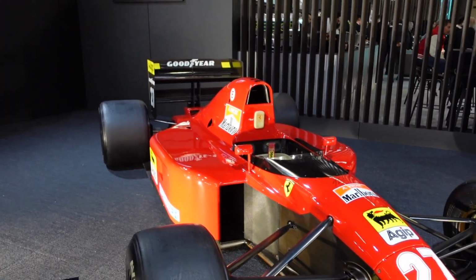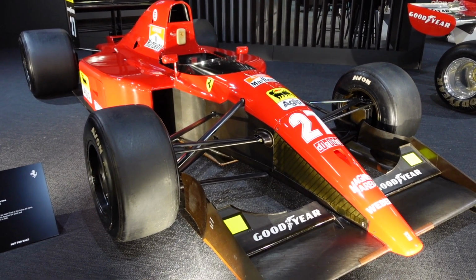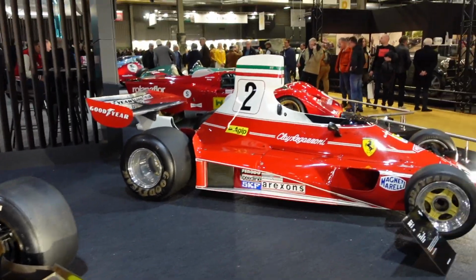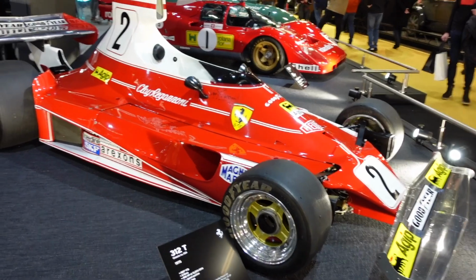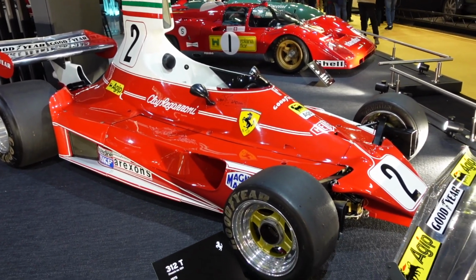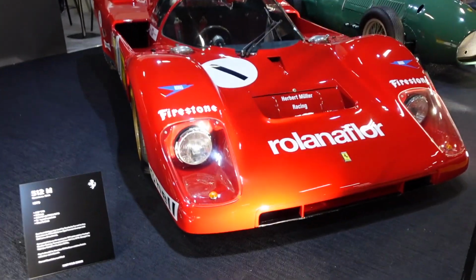This is the F191 from Ferrari, the V12 engine in, raced by Alain Prost. Quite nice to see. That's also a cool look to see. It's the big roof scoop, the 312T, raced by Clay Regazzoni, French GP, also with a V12 in. Compare the old F1 cars to the newer ones, it's a big difference.